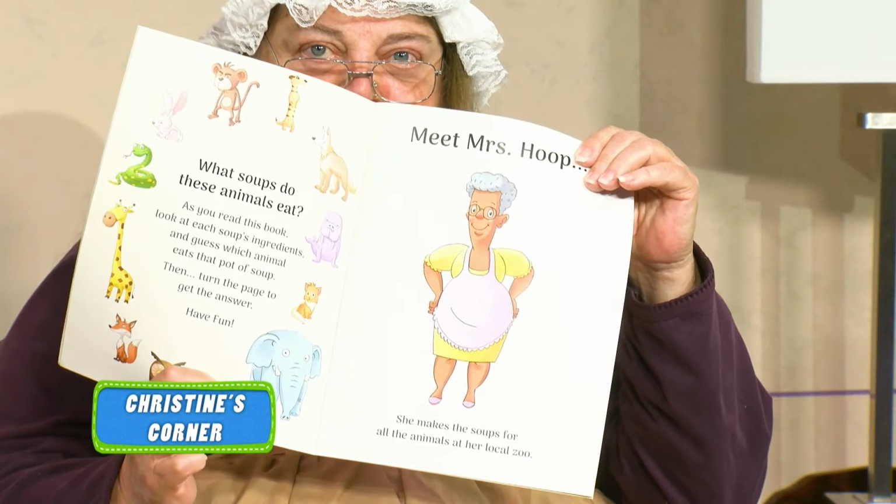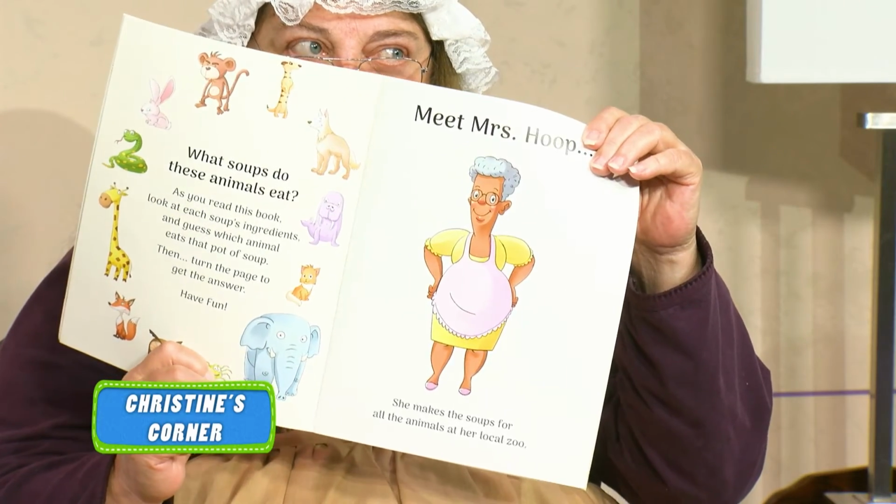What soups do these animals eat? What do you think? We have a dog and a monkey, and a giraffe and a fox and an elephant. As you read this book, look at each soup's ingredients and guess which animal eats that pot of soup. Then turn the page to get the answer.